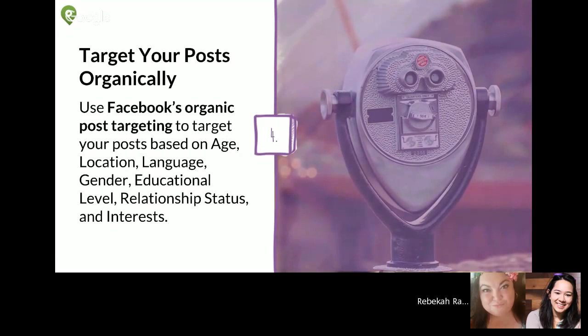And then number 4 is targeting your posts organically. Using Facebook's organic post targeting is, I think, another missed chance for so many pages, where they're not targeting based off of age or location or language or gender or so many other ways that we can target those posts. So let me just give an example on this.